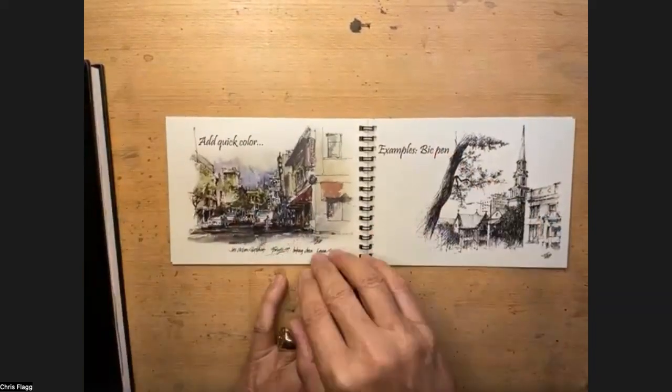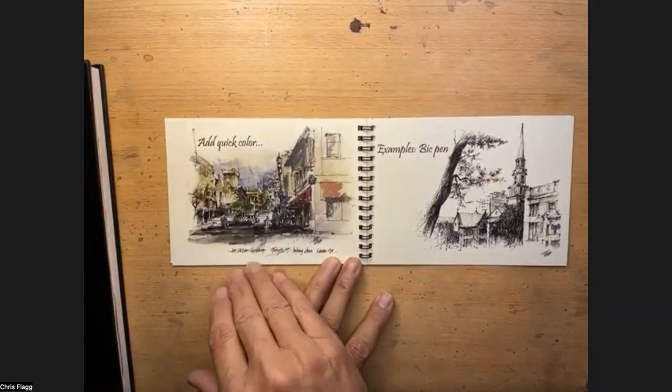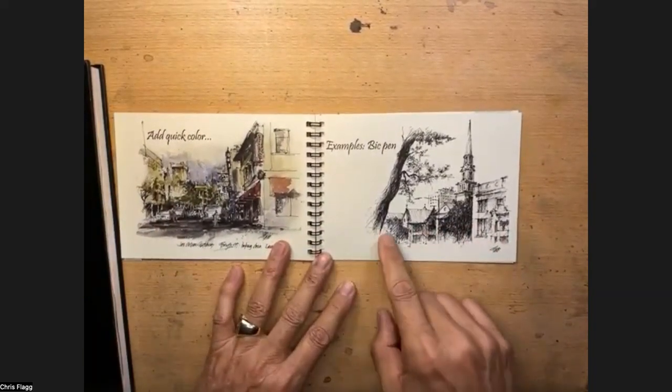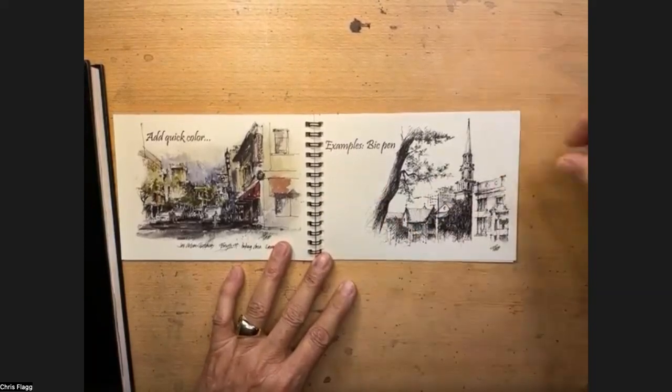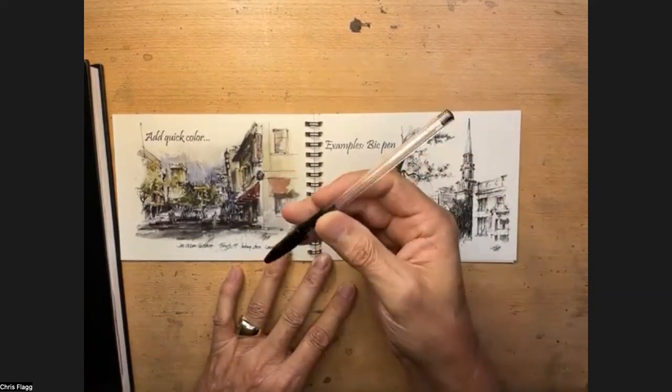Then how do you add color? This is a little muddy in its shape, but this is the same sketch on Laura Street where I added a little bit of color. I talked about some examples of instruments, a Bic pen, which I love to draw with, just a plain old one. It used to be 19 cents when Patrick and I were just young kids.